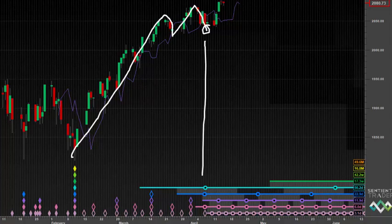As you can see, all the shorter cycles have been squeezed. That's because we have a dominant longer cycle. So clearly we have a longer cycle that is really driving this market upwards. Is that really good news? Does that mean that the bull has returned?